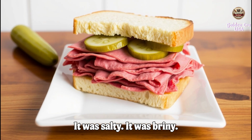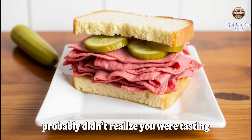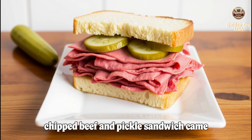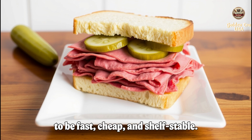It was salty. It was briny. And if you grew up eating it, you probably didn't realize you were tasting war-era ingenuity on bread. The chipped beef and pickle sandwich came from a time when meat was rationed, refrigeration was a luxury, and lunch had to be fast, cheap, and shelf-stable.